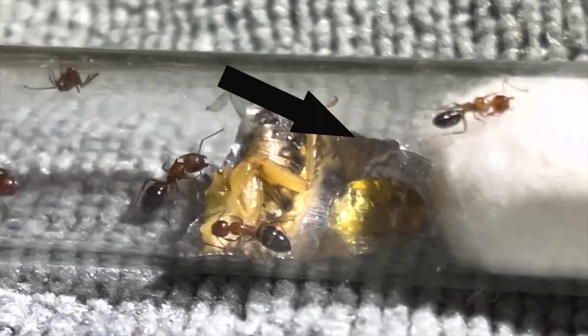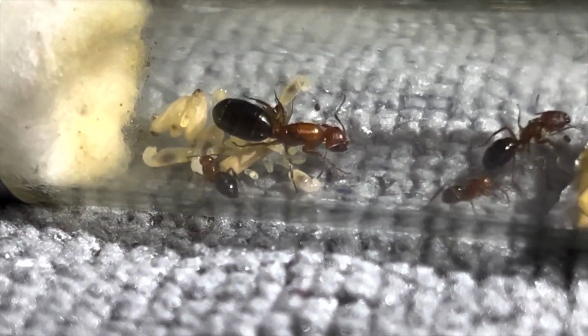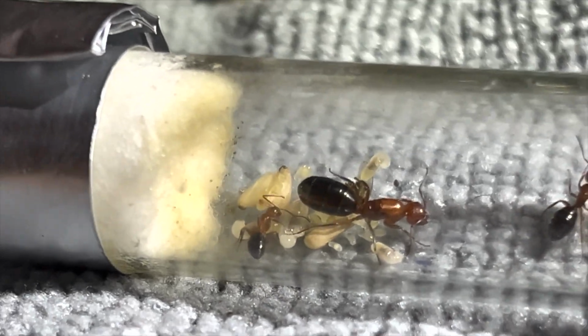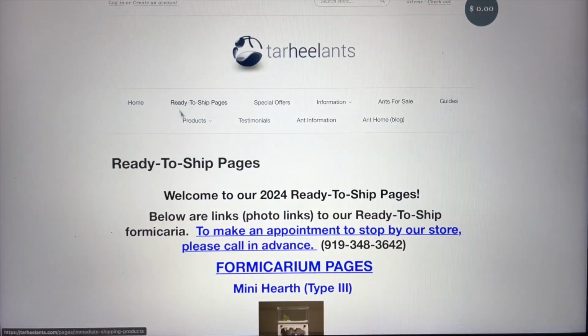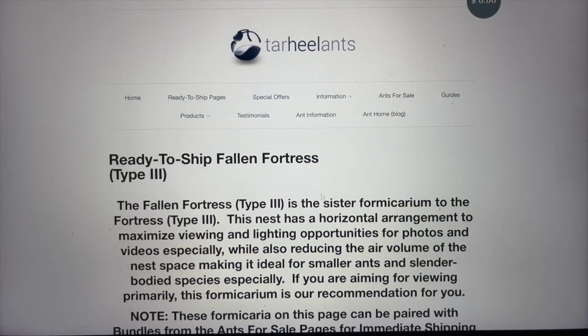I always see a worker or two tugging at the cotton like this worker here, which leads me to believe they want an outworld. I want to wait until maybe 15 to 20 workers before I get them a formicarium, which shouldn't be that long. I'm thinking maybe the end of April they will have enough numbers for it. When the time comes, I'm thinking maybe a Fallen Fortress from Mac at Tar Heel Ants would suit them well.